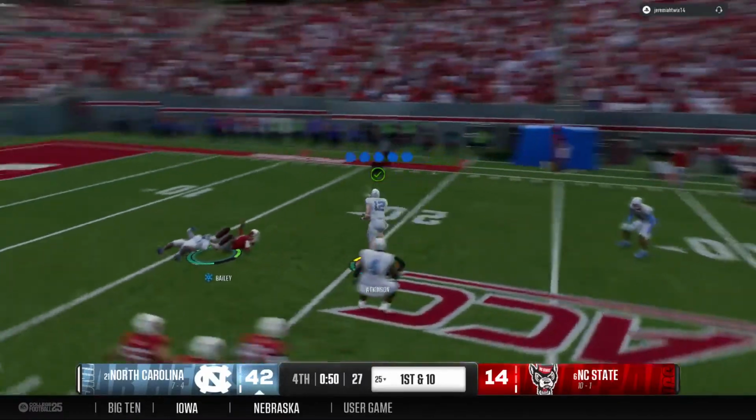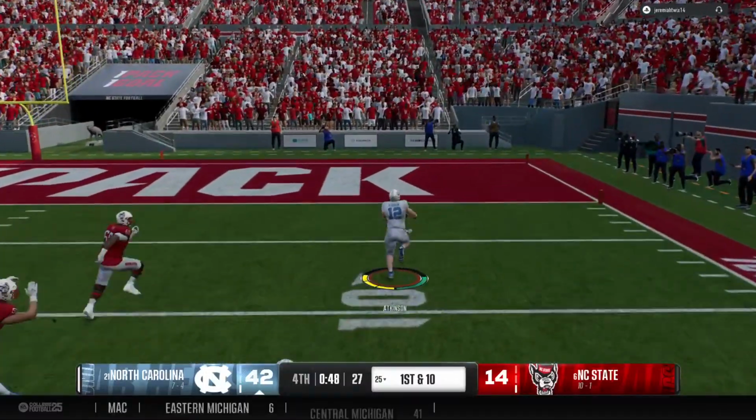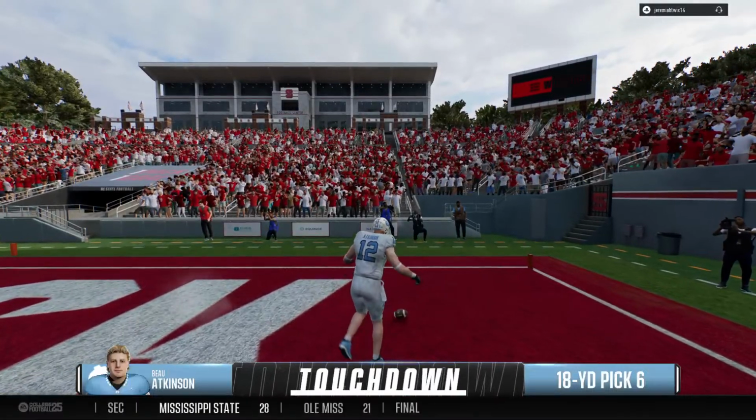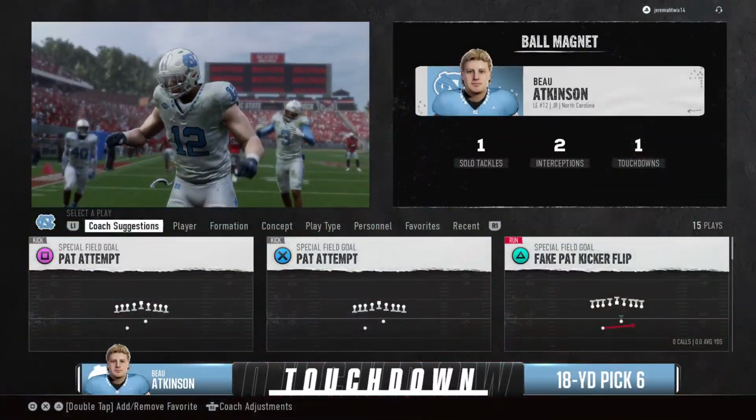I mean, just... another interception. That's his fourth of the day. And with the interception, he'll take it all the way back. Touchdown, North Carolina!